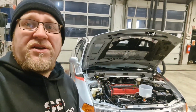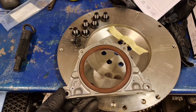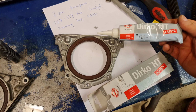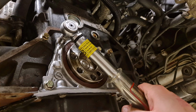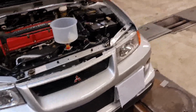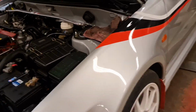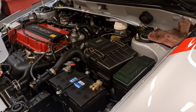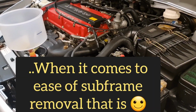I also ordered a new rear main seal because I wanted to do that in the same go. Doing this job is quite easy. It's basically the same on any Evo 5 and 6 and even 7, 8, 9, though the subframe is what makes these cars differ from each other.